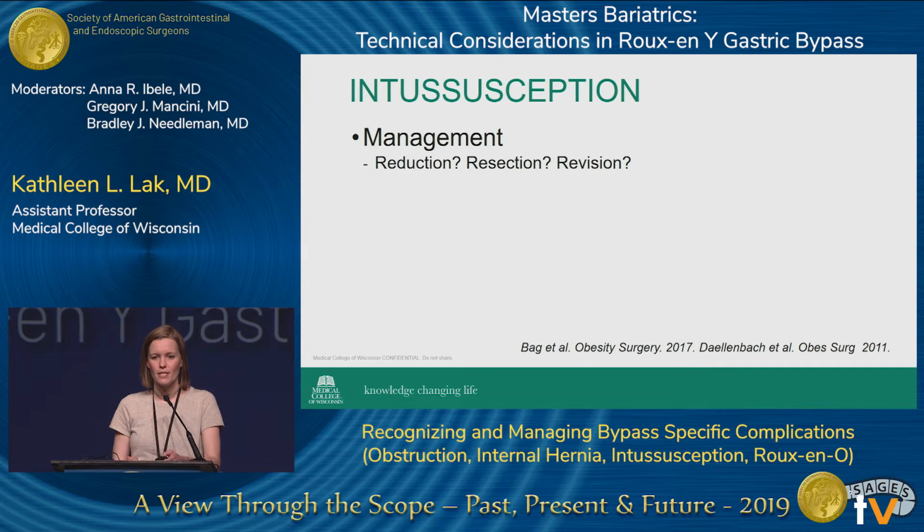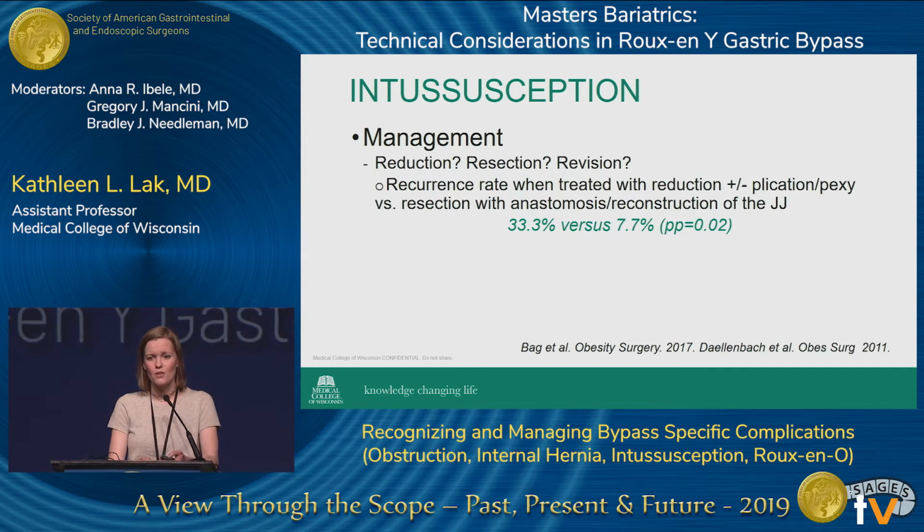The management of intussusception is still debated. People wonder if you can just reduce the intussusception, should you resect, or should you revise the JJ? What we do know is the recurrence rate when you treat this with reduction, with or without plication or pexy, compared to patients who have a resection or a reconstruction of their JJ, is 33.3% recurrence versus 7.7% recurrence.